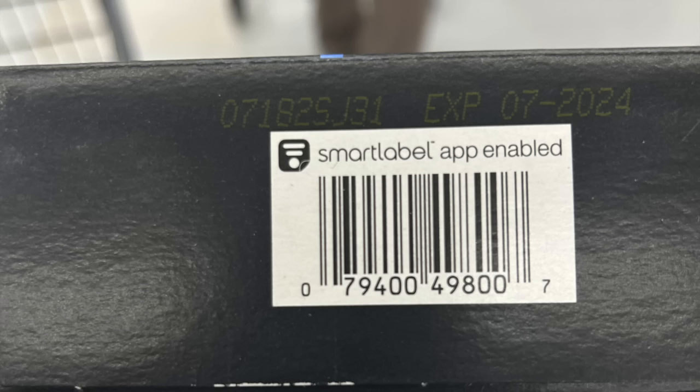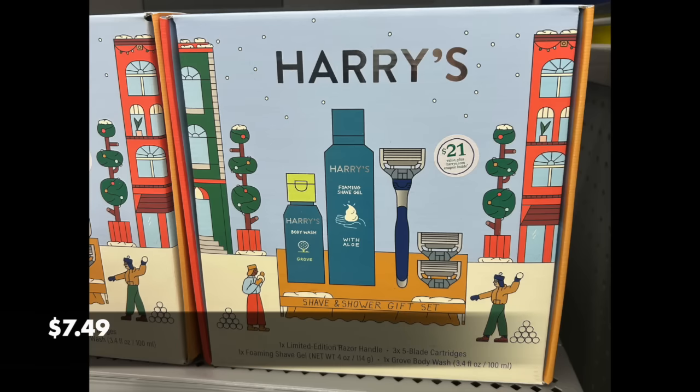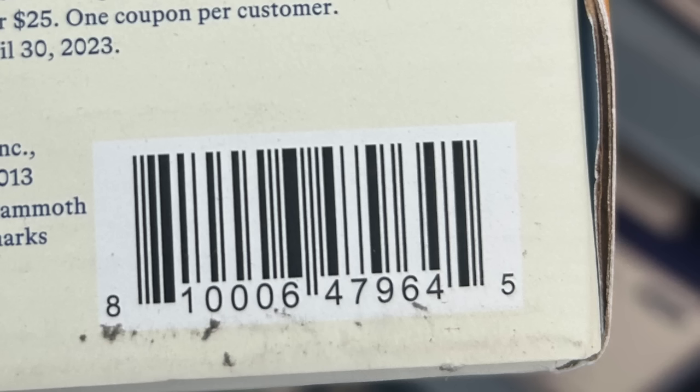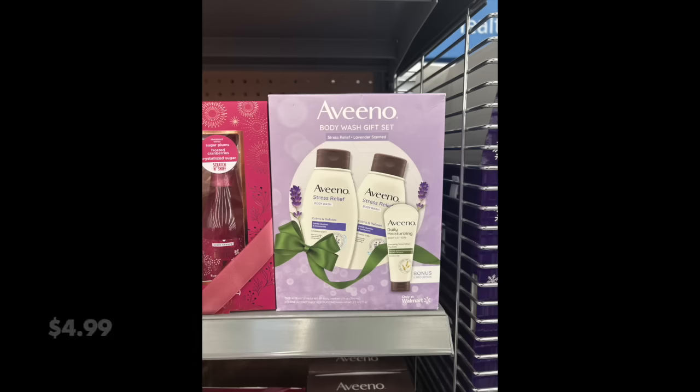And deodorant does have an expiry date, so definitely check the boxes to make sure you're not buying something really expired. And Harry's and Dollar Shave Club, I think they're about the same price at 50% off for $7.49. Very good deal. And here is the UPC. Definitely, again, as suggested, open up your Walmart app to see the price at your store on the 26th.